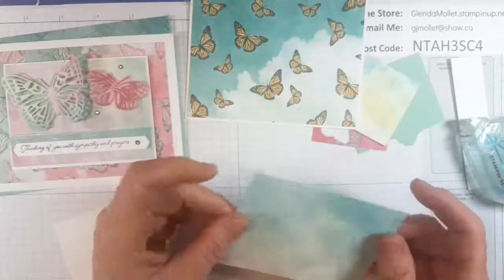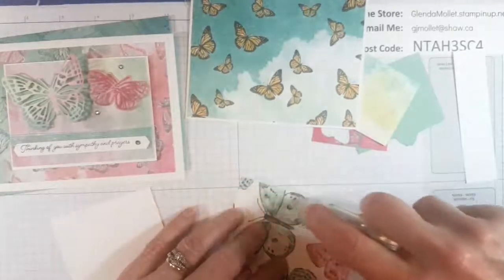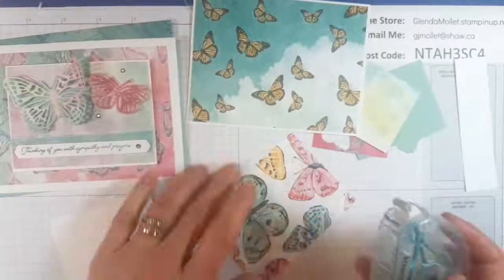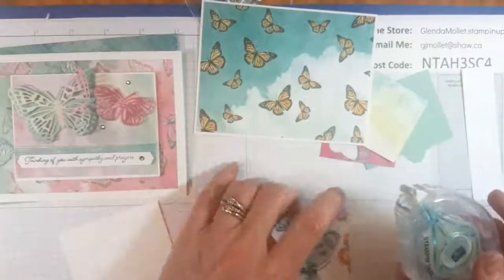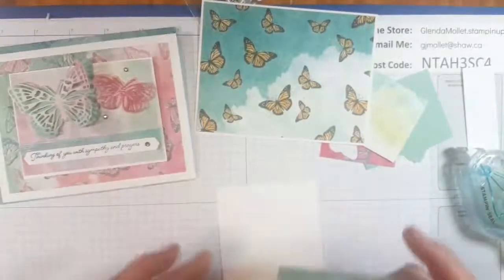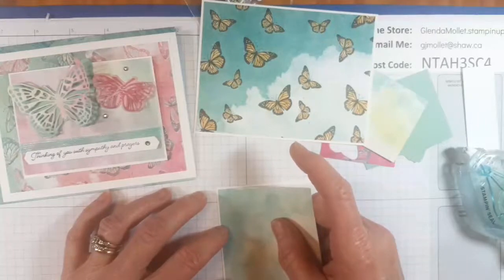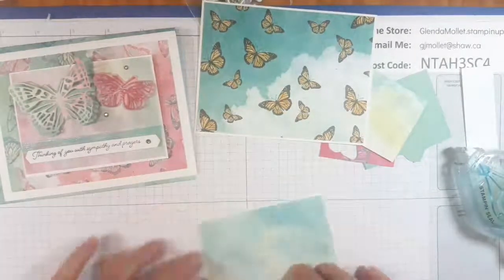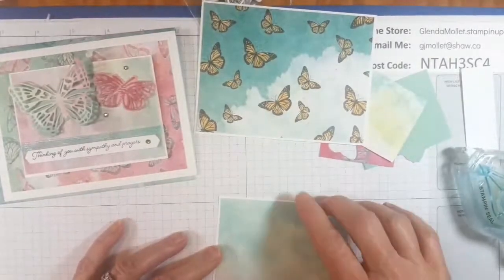So I'm using this one to layer on there, and there's some of those big butterflies. I had about every 2 or 3 months I do this big party online for my team. And we stamp a bunch of cards together, and there's chocolate. I send them chocolate, and they eat it together, and there's giveaways. It's fun.